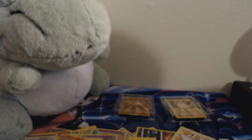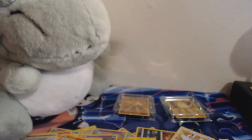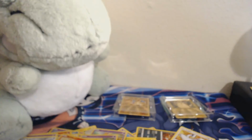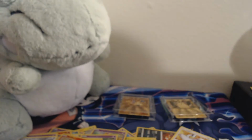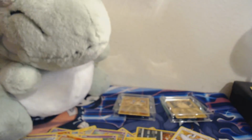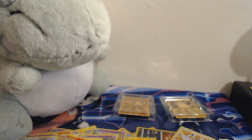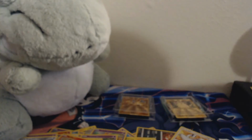Togekiss V. Flying Pikachu V. Zamazenta V. Donphan Prime. It's a pogger. Fat Pikachu. Professor Oak's research. Zamazenta V. Blastoise. Fat Pikachu. Fat Pikachu. Mew EX. Mew EX is probably the best thing I've pulled, but Zamazenta V, I could be mistaken.